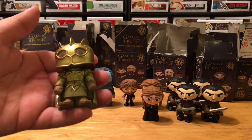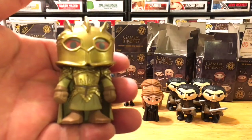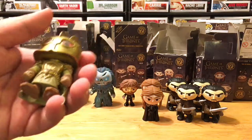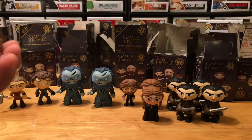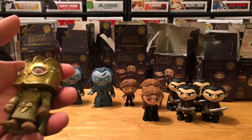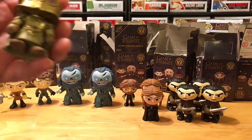Okay. Well, I'm already happy. Got a lot of good figures already. So, Mountain, awesome. Looks great. Yeah, if you've seen the guy who plays him, I don't know the actor's name, but he's a bodybuilder in real life, and dude is just a mountain of a man. I mean, he really is. The guy is just insanely huge. But yes, I like this.